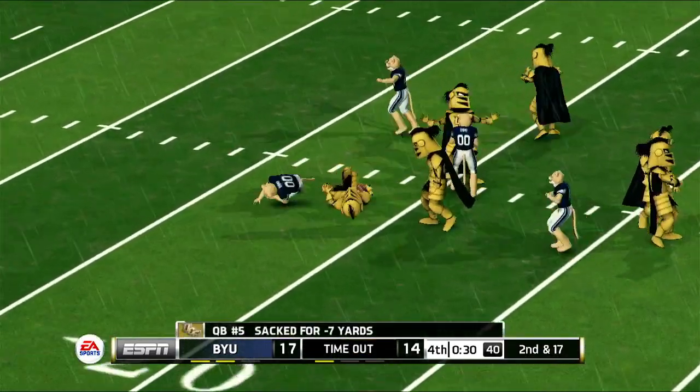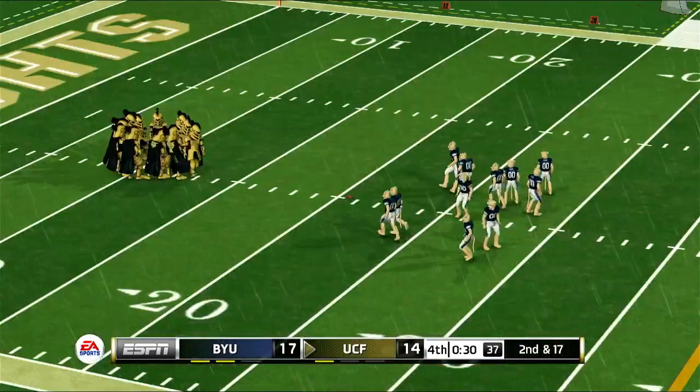And he tackles them hard at the 20. Central Florida will take their second time out of the half.